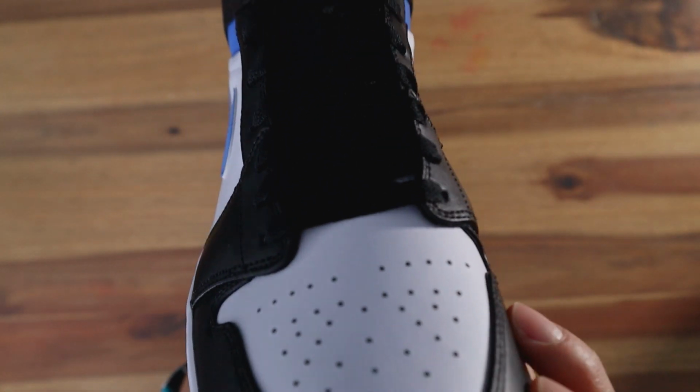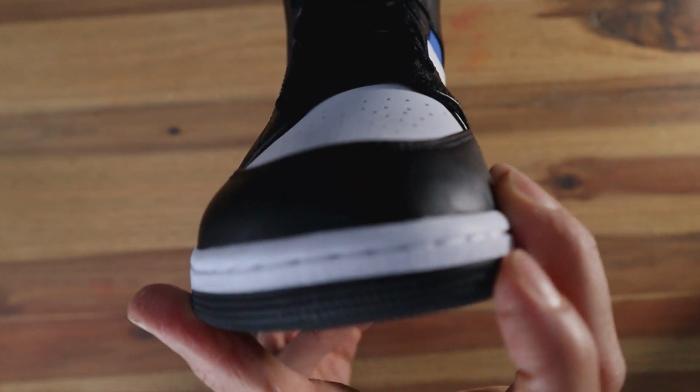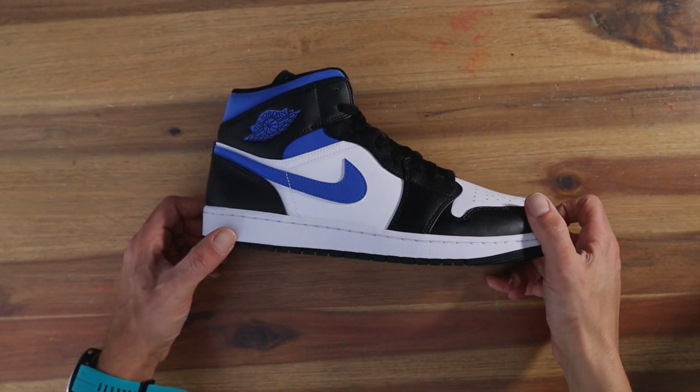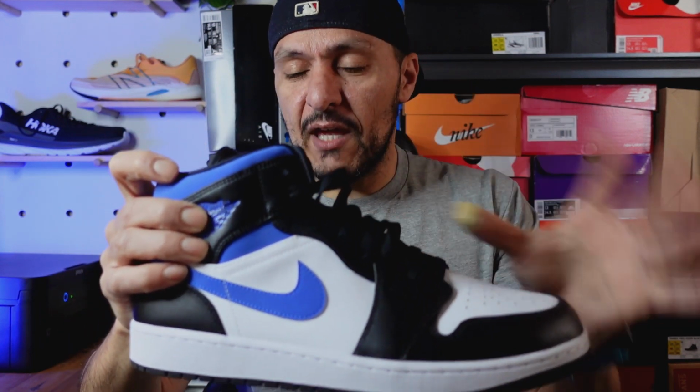And then we've got Racer Blue in the exposed areas around the heel, and also the branding at the tongue and the Air Jordan Wings logo, as well as the swoosh. The material used in the upper part of the heel for the blue areas only feels like a felt.